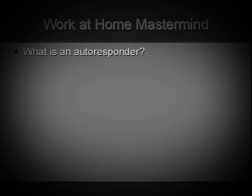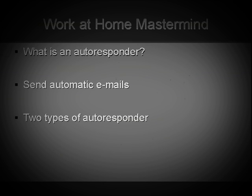If you've ever filled out anything on the World Wide Web, you would have been contacted by an autoresponder. Autoresponders are programs that send out automatic emails to a person after they've filled out a form online. For example, when you sign up for a website, there's usually a confirmation email sent to you, and that's the work of an autoresponder.